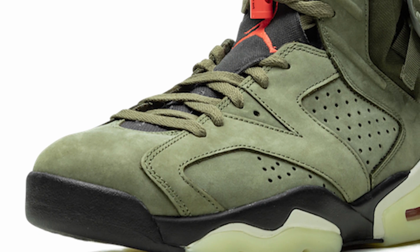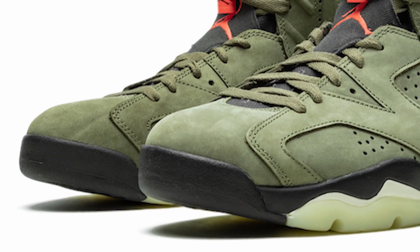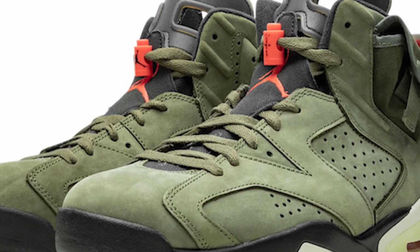So before continuing any further in today's video, I want to give you a quick update when it comes to this Travis Scott release, and being that this is a super big release, there is something even better happening, and that is the fact that this is releasing in kids sizes.